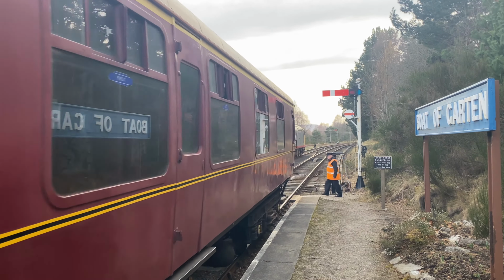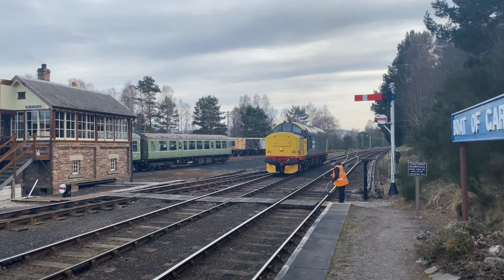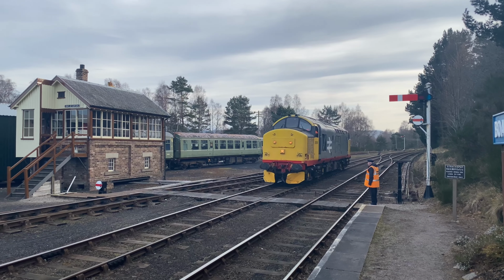Just creeping into the shot there, we have 37674 preparing to attach itself to the front of the 1610 service from Broomhill.